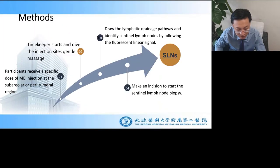Our research has four steps. Firstly, participants receive a specific dose of methylene blue injection at the subareolar or peritumoral region. Secondly, the timekeeper starts and we give the injection sites a gentle massage. Thirdly, draw the lymphatic drainage pathway and identify sentinel lymph nodes by following the fluorescence linear signal. Lastly, make an incision to start the sentinel lymph node biopsy. Let's see the video.